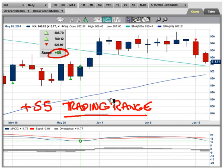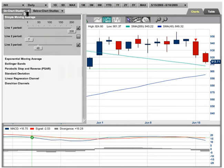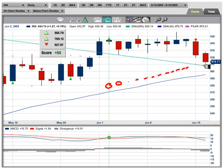Now, taking this off the screen, I'm going to put another study on here. I'm going to go into our on-chart studies, and I'm going to put a parabolic. This was developed by Welles Wilder, the parabolic stop and reverse. Very, very good program. Just click off there and it closes everything up for you. See how easy it is to use Market Club? Now, here's the parabolic lines. These little dots that you've seen right here, they go up.